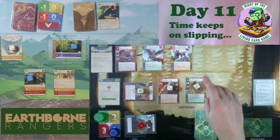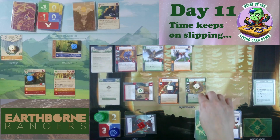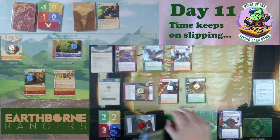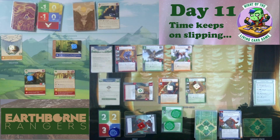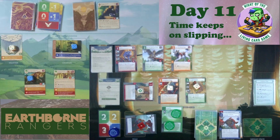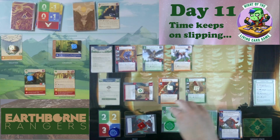You know what? Let's try it. We are going to do the sketchbook test. I'm going to do 2 awareness, and I'm going to throw an insightful down. So I'm going to try to sketch the prowling wolfhound. So 3 versus 2. 0, I succeed, so I get to add sketches equal to that creature's presence. So that is 2 more.